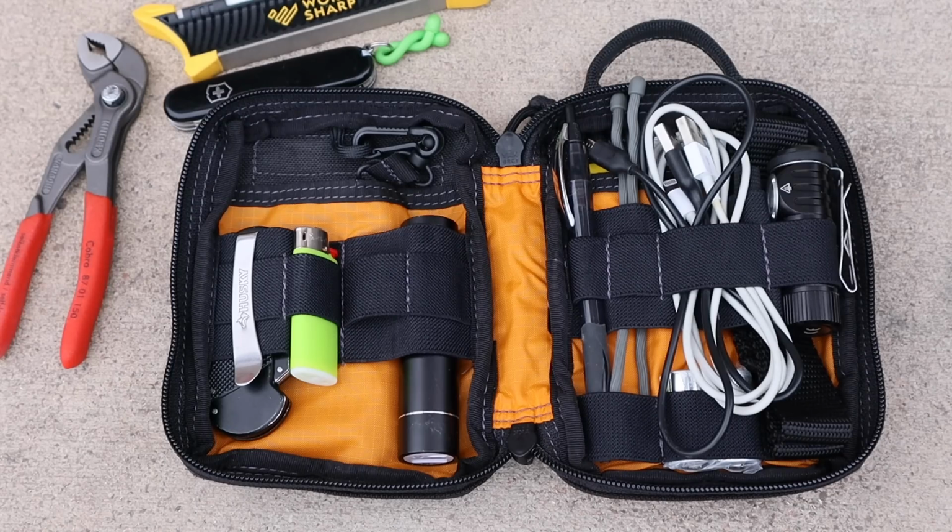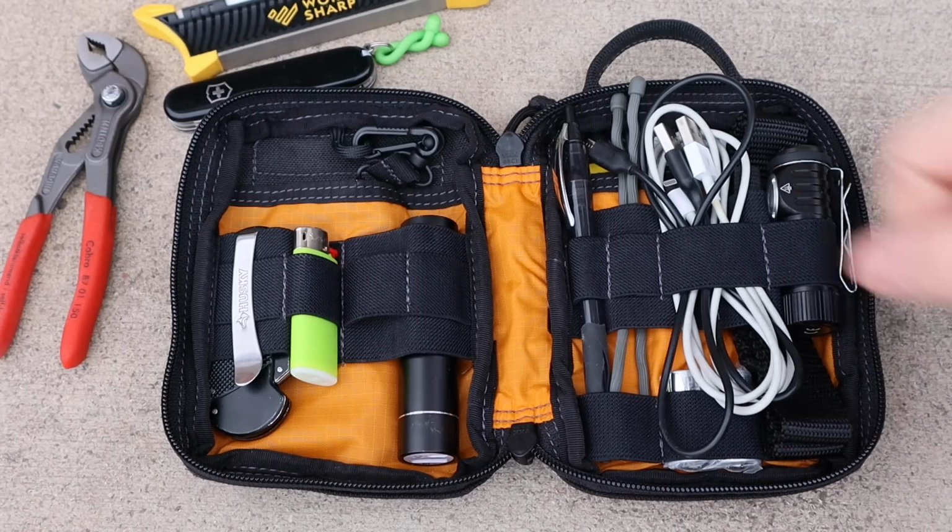And I'm like, give it to me, and, you know, 5 minutes later I got a nice sharp edge for him back on there because of that little Work Sharp sharpener. So we'll breeze through a few other ones here.